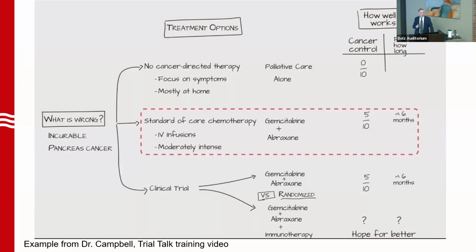So naming it: what's wrong? In this case, it's incurable pancreatic cancer. What are the treatment options? Certainly, doing nothing is palliative care. What does that mean? You get to spend more time at home, quality of life. Standard of care chemotherapy is another option. Name it. What does that involve in terms of the treatments? And a clinical trial. Name it. What does that involve? What are the treatments? Things like that. And then how well does that work? You can see the chances, or just the estimated odds, of that working, and the uncertainty, with the question marks there.